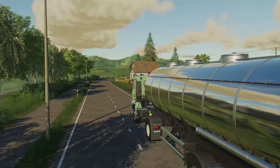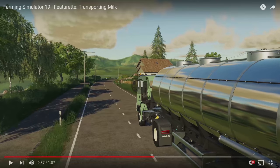Here he leaves again with all the milk. And this is the MAN truck. Nice shot, I think. I really, really love some of the shots they take, and this is one of them that I really like. Open road, nice truck, nice trailer, and go drive. Nice.